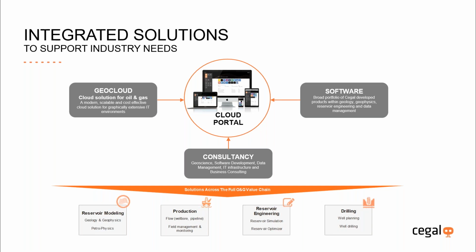In our consulting segment, we have groups of specialized IT consultants, data managers, and a large group of geoscientists that assist our clients in many different areas. The last segment is our software products, where the main product line is our Blueback plugins for Petrel.